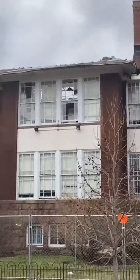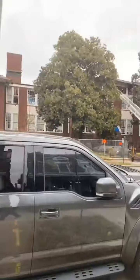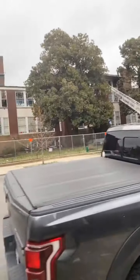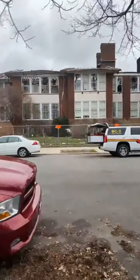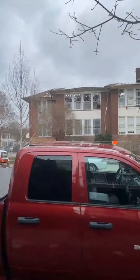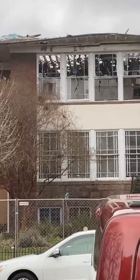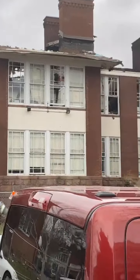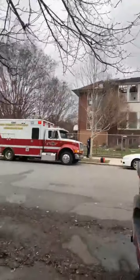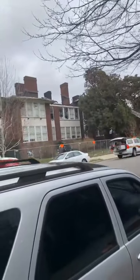I want to give you guys another vantage point. Bear with me here as I back up. Just going to be walking down the sidewalk here. Just kind of give you guys another look at just how extensive all of this was. And there you have it, there's the school.